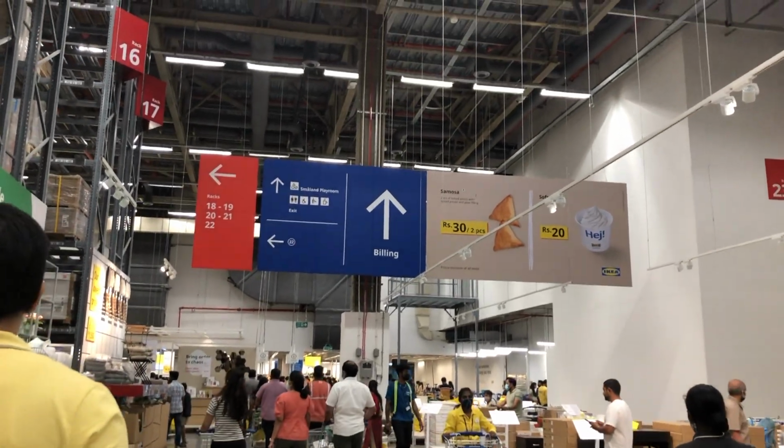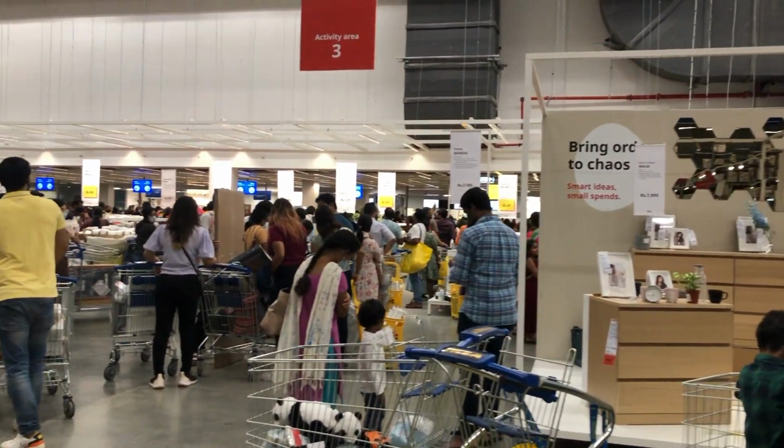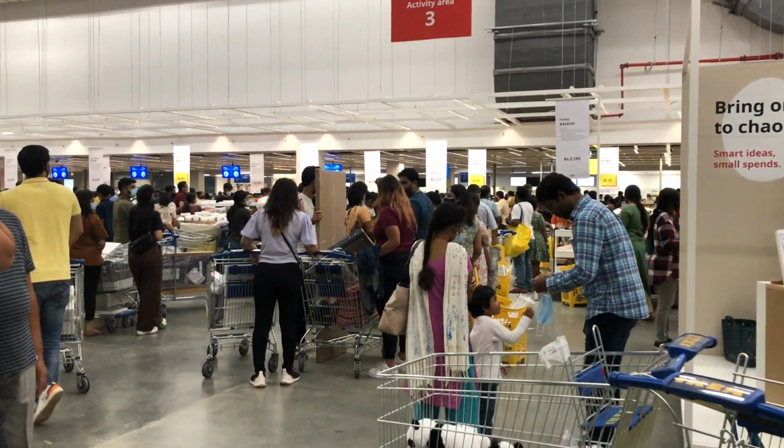Going to the billing finally, and that's the billing. That's the queue.